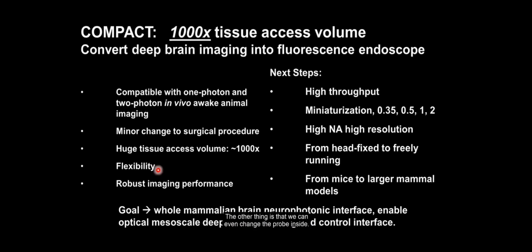The other thing is that we can even change the probe inside. For example, we can switch between high-resolution probe to resolve synaptic structures and another probe for really large volume recording. So we can take one probe out and put another one in freely because we have the capillary inside. Through machine vision camera and also the robotic surgery, we can have the system very robust and reproducible.